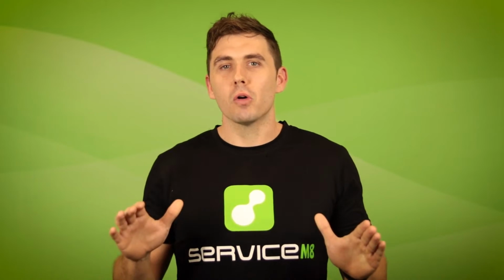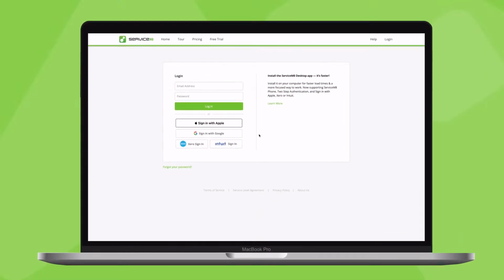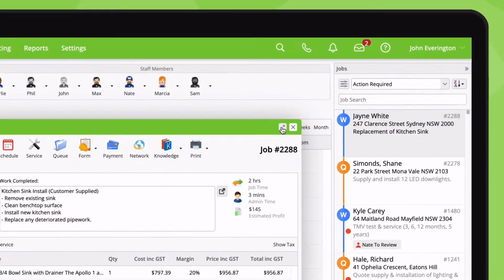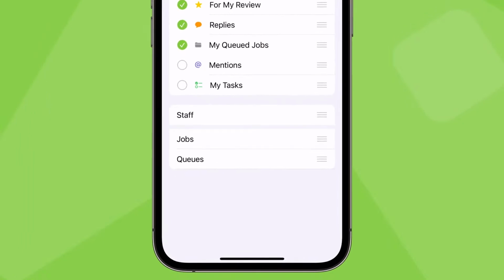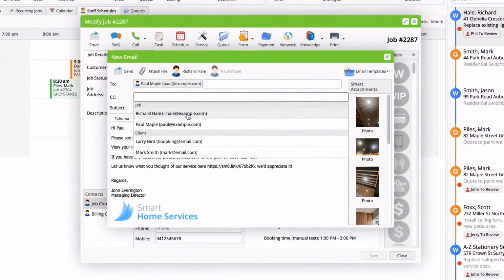That is a wrap on quoting and invoicing and a wrap on today's release. Let's do a quick recap of what we launched today. We made subtle refinements to make ServiceMate easier to use from one moment to the next, like Google sign-on support, the global search bar, job card expanding, side-by-side mode, job list reordering, email forwarding, autocomplete and SMS improvements.